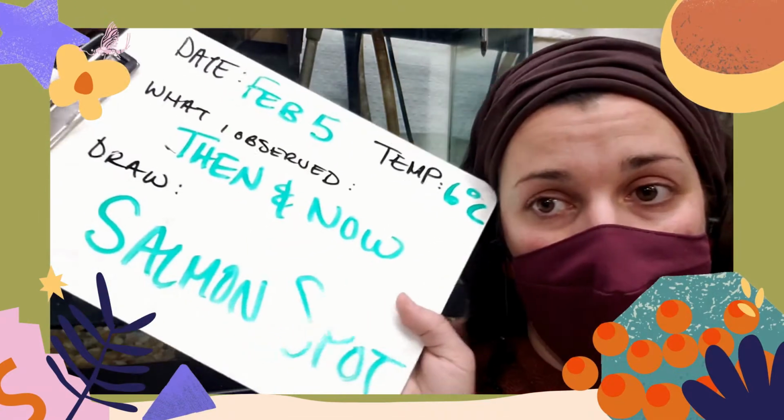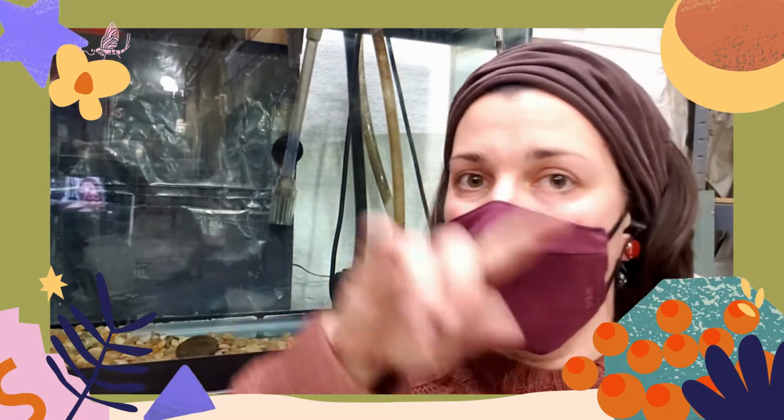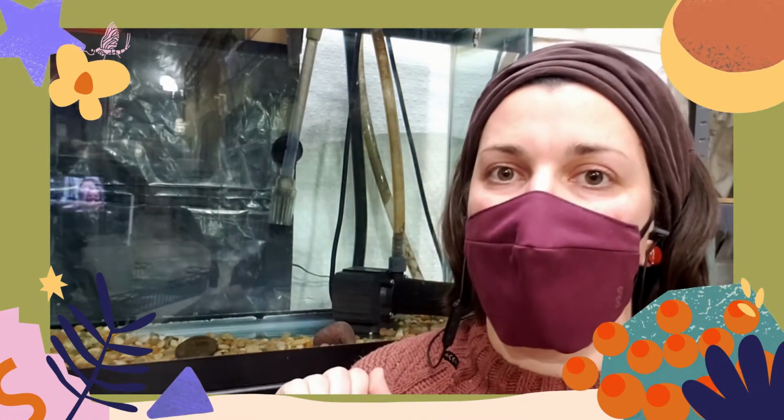And then for the drawing part, we're gonna do a salmon spot. So remember, you can always pause that video and take a good look at your favorite place that you want to observe every week. So just making that little drawing snapshot and seeing how things will be different every week is gonna be the name of the game today. So let's dive in.